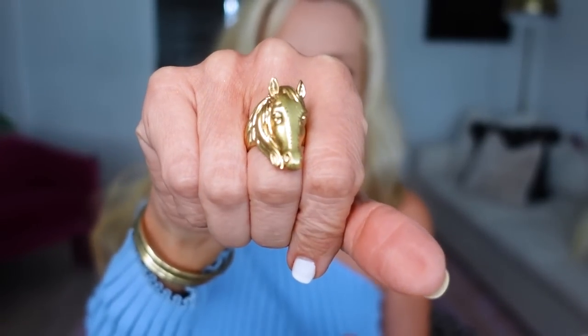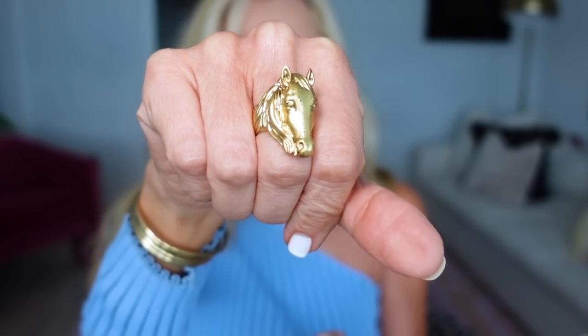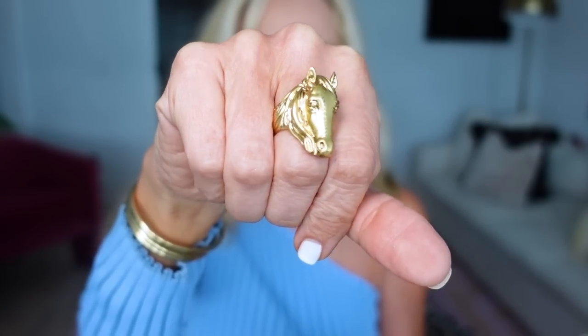This is a new ring that I showed you in my Friday video that got cut out, but it is a beautiful horse ring. You know, I like lions and tigers and all that kind of stuff. I saw this on the Kendra Scott website. I had been watching Tati and she said that her jewelry was from Kendra Scott. I was like, oh, let me go over there and see what Kendra Scott's got on their website. And I saw this and I loved it.